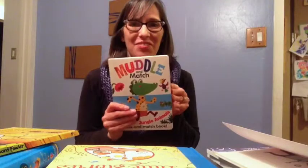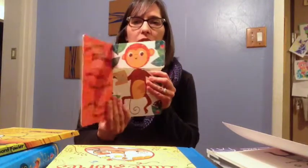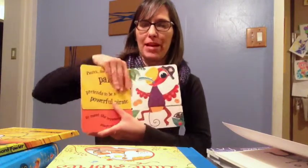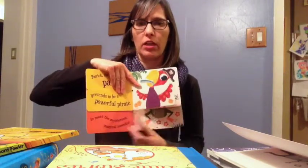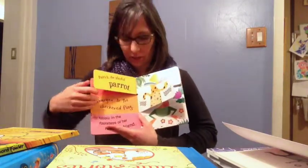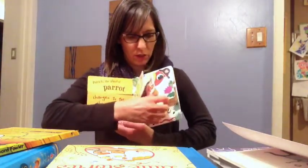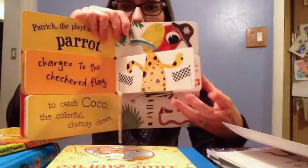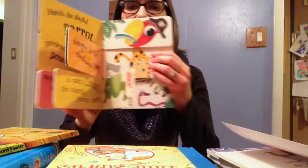Muddle and Match is a favorite series. This is Jungle Animals. There's also an adventure version and an imagined version. Both of those feature people characters, but Jungle Animals features animals. And you can turn the pages one section at a time, which makes up different stories and different creatures.